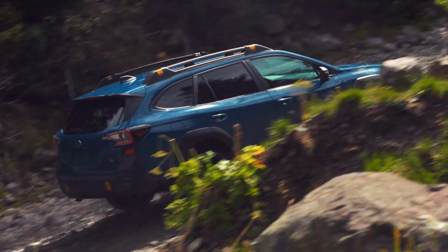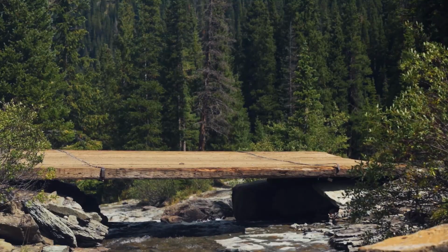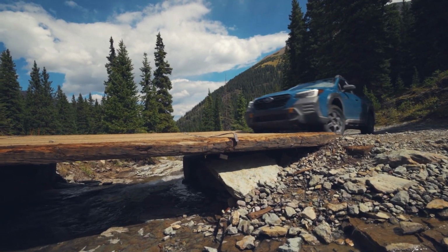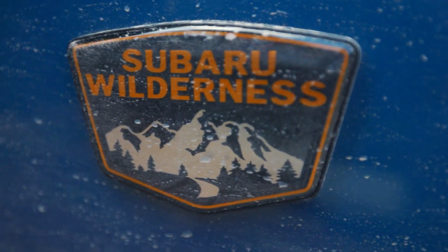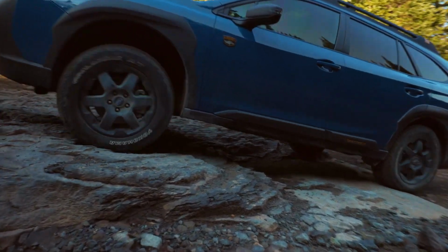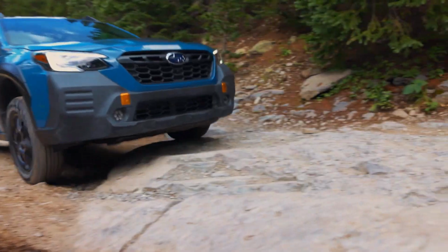The turbocharged engine of the Subaru Outback Wilderness gives it plenty of kick. The Subaru Outback comes with a 2.5-liter flat four-cylinder which makes 182 horsepower. However, with the Wilderness package, customers get a 2.4-liter turbocharged engine which churns out 260 horsepower and 277 pound-feet of torque. Sure, it isn't mind-blowing, but mated with the all-wheel drive powertrain, the Outback Wilderness presents a great package.